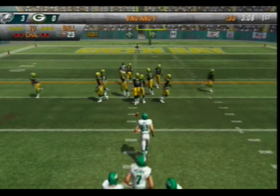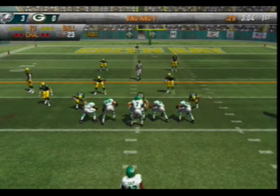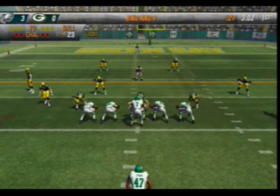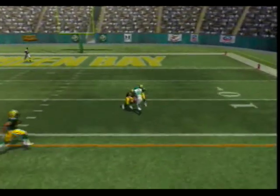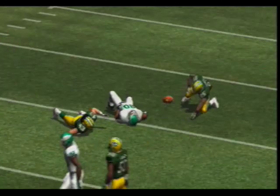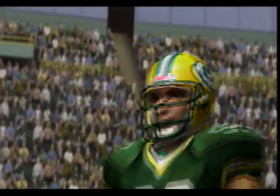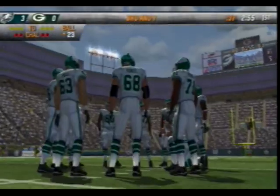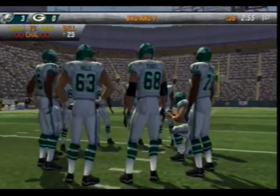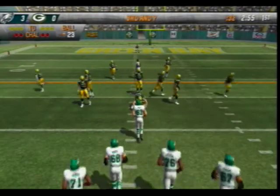Second and seven. Ball on the 23-yard line. The Packers come out in a nickel package. Drops back. Gets rid of it. Incomplete. Polamalu whacks him, causing the incompletion. I'll tell you, there are plenty of guys in the league who take pride in making hits like that, especially when it causes an incompletion. And this is the eighth play of this drive.